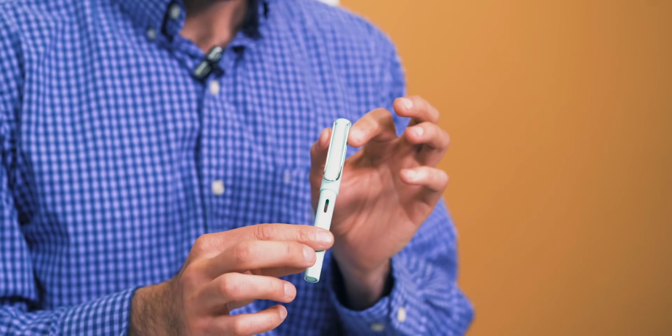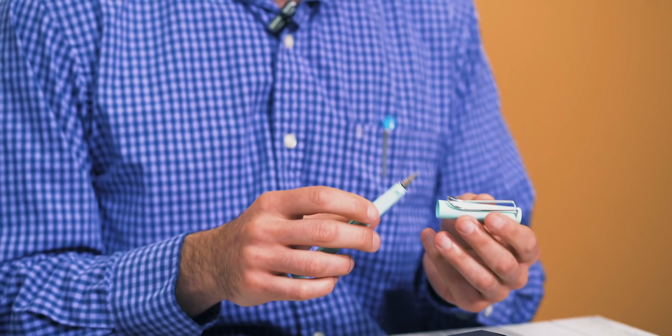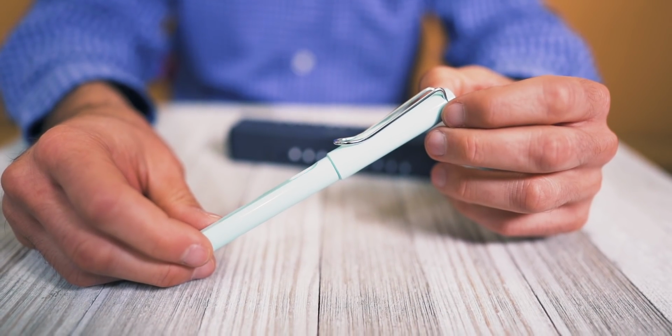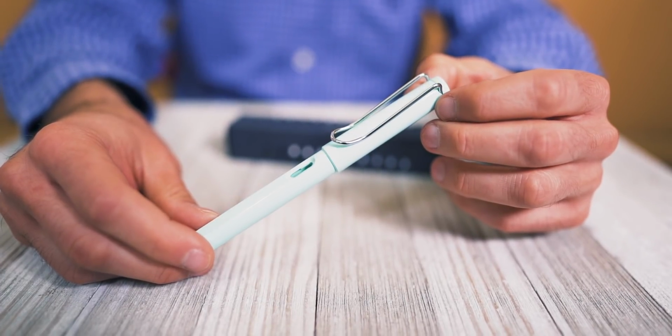Number 2, we have the introduction of the Lamy Safari 2019 Pastel collection, of which I have the nice pastel blue color in the fountain pen, and this has been a very popular release because, I mean, it's Lamy, it's a Safari, it's an entry-level price point, and it's also a special edition, which are insanely collectible.